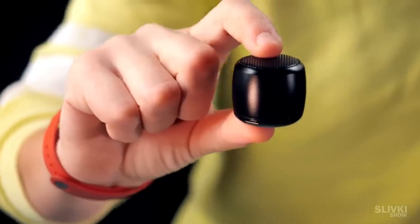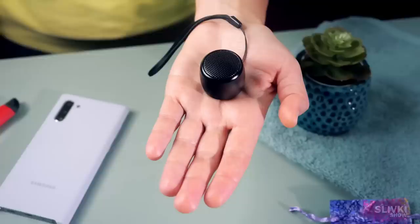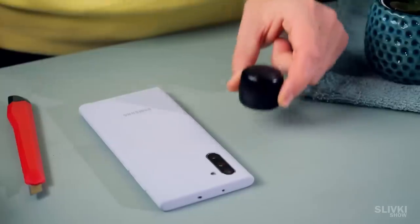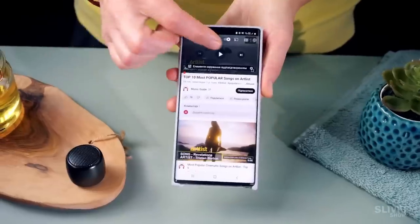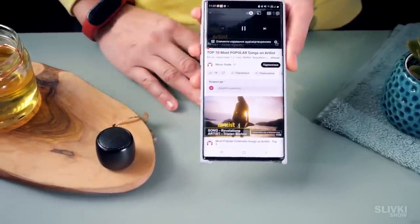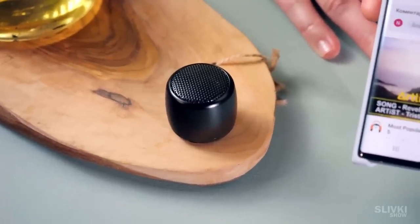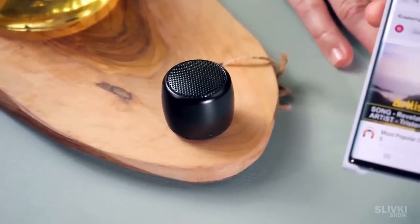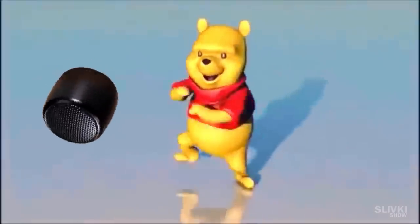To your attention, probably the smallest Bluetooth speaker in the world. Its diameter is slightly larger than a coin, so let's turn it on and see what it sounds like. Well, it sounds pretty good. The camera will not convey the sound quality perfectly, but for a speaker of this size, it sounds really good.